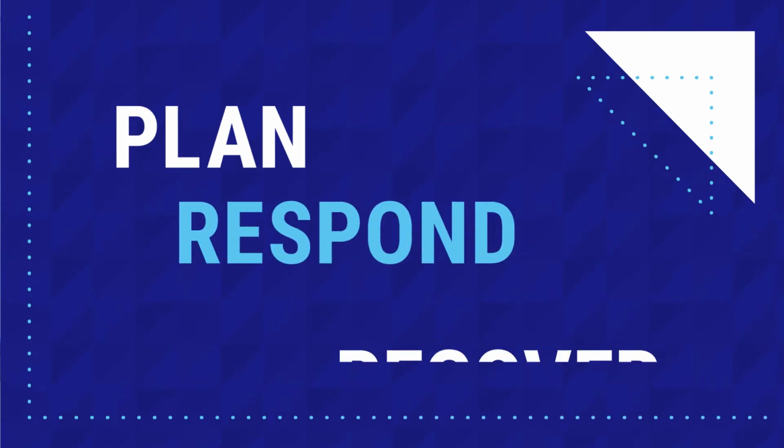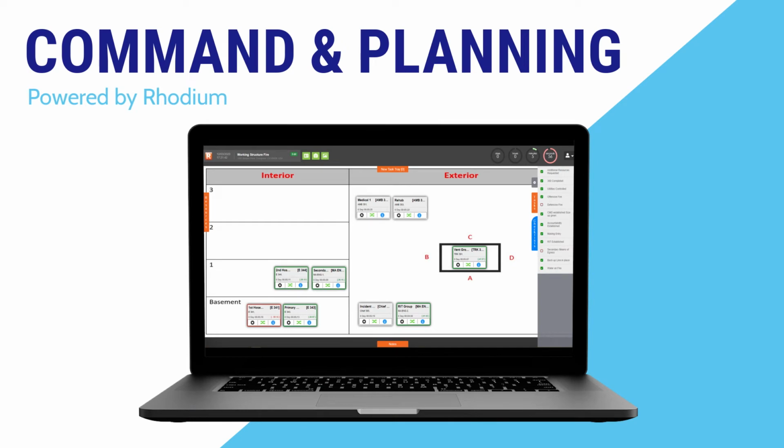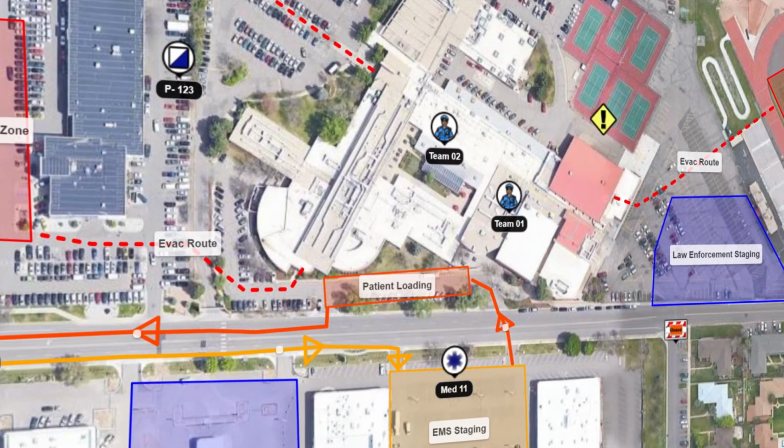Plan, respond, and recover. Planning, responding, and recovering from any incident is made efficient with our intuitive suite of features. Command and Planning, powered by Rhodium, is engineered with the end user in mind to ensure that your organization is equipped to react when every second counts.